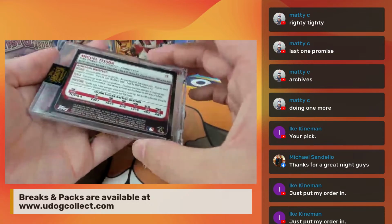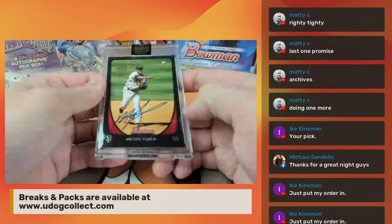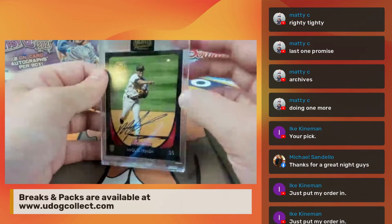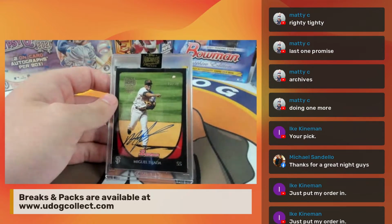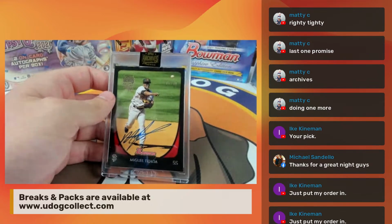18 of 80, Miguel Tejada. This was out of the 2011 Bowman set. Miguel Tejada, 18 out of 80. Thank you very much for that, Matt. Very much appreciated that purchase. We're going to get those packaged up nice and safe for you and sent your way very soon.